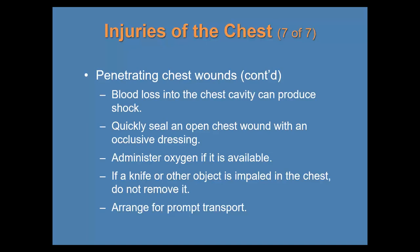If a knife or other object is impaled in the chest, do not remove it. We talked about that the other night as well, about impaled objects. We want to stabilize it, leave it in place, and don't just take it out. We don't know what it's impacted in there.